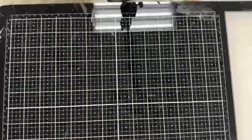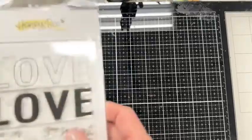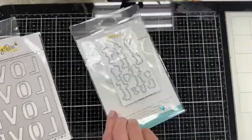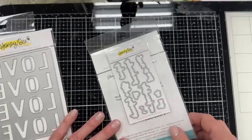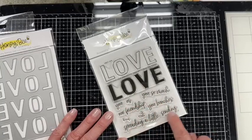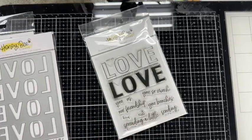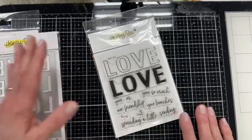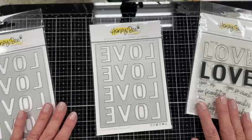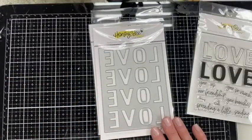And we have Honeybee's new Valentine release in. We have the new Love, Love, Love stamp set. And then we actually bundled it with the die, because the die cuts out all these little words. And it's not just Valentine's Day, which I love, the fact that a lot of companies make it a little bit generic so you can use it all year round. We have the Love die plates, and we'll see more samples with these because they just came in.